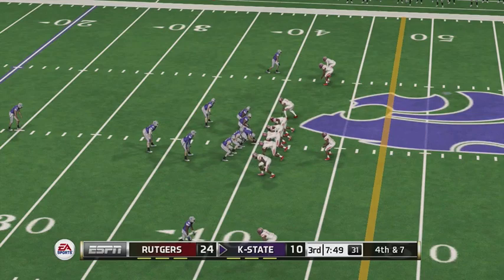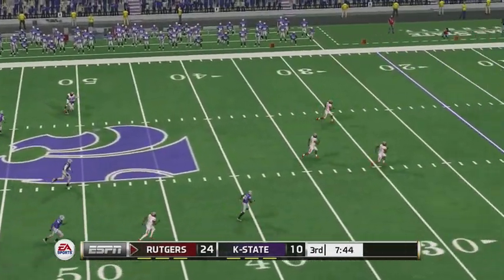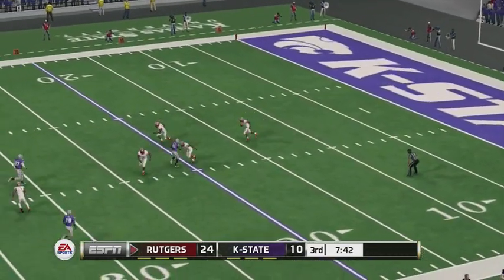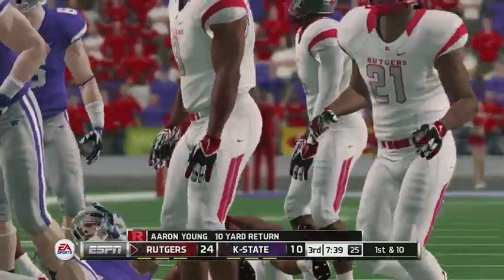Young is back to receive. Oh, excellent punt. He makes it out to maybe the 23-yard line.